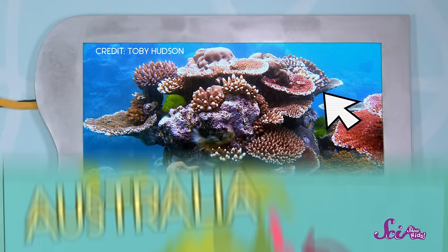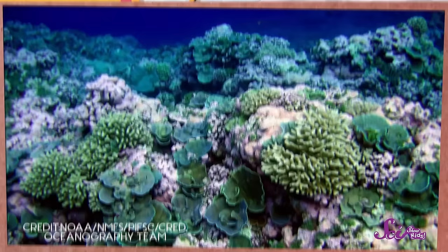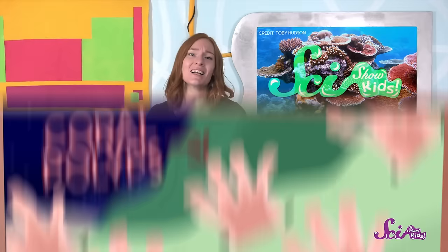See these parts of the picture? Those are the coral. Oh, you're right, Squeaks. Coral looks a lot like plants, but they're not. Coral are small animals that make and live in a hard, rocky material. Instead of moving around like most animals, they attach to the rocks and stay there for the rest of their lives. That's why they might seem like plants at first, because plants don't move around either.